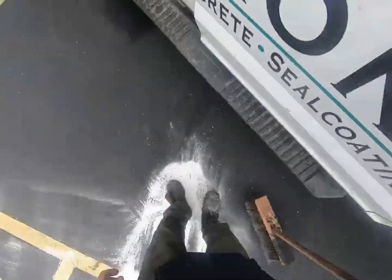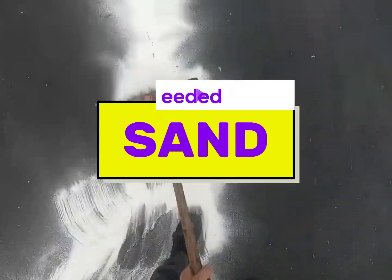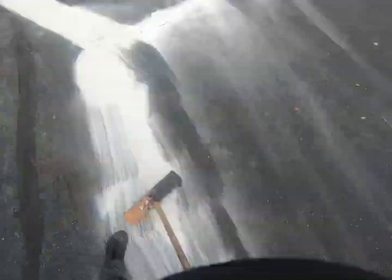Then you got your cracks, and sometimes you got to do sand. And sand is like dust; it can be sticky. So you just got to really make sure if you're sanding on these cracks that you're blowing them off, and you might even have to dust them just a smidge.